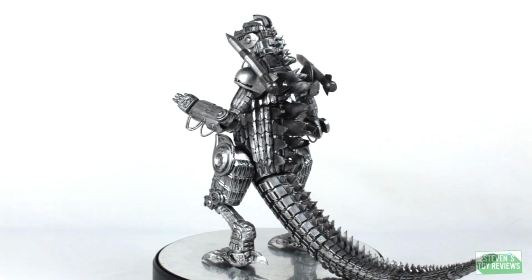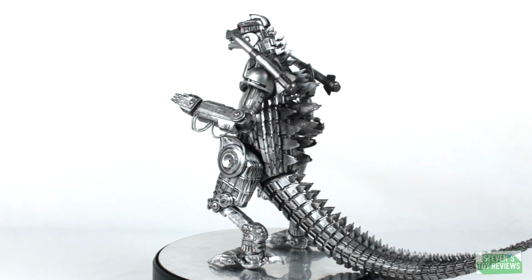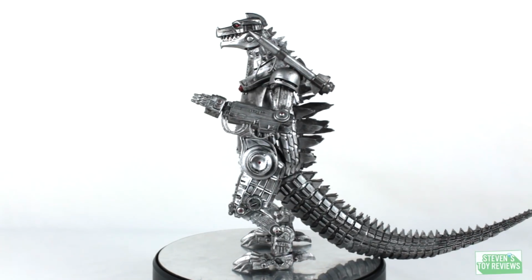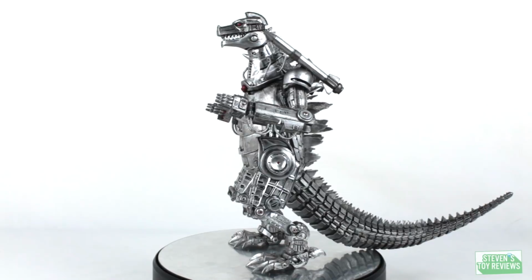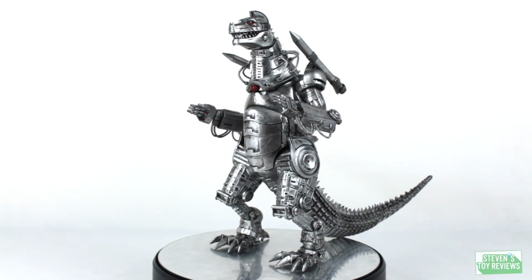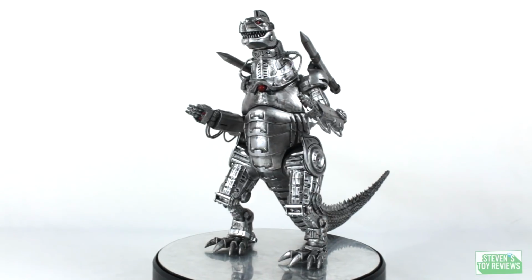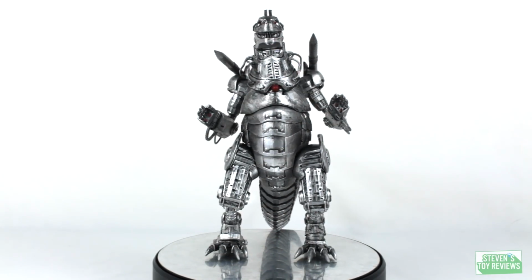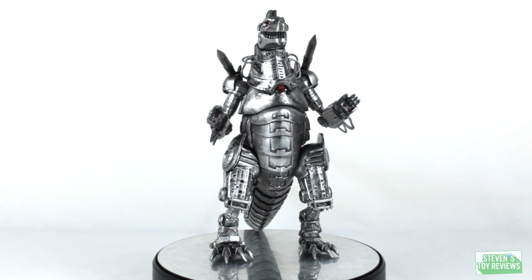Name of the game is transparency. Technically, I used clear at this point three times in the review. Just use a synonym. And I will talk about what makes this figure nice. But what I do want to talk about kind of at the top is what the figure doesn't do all that great, because I can't really show it.